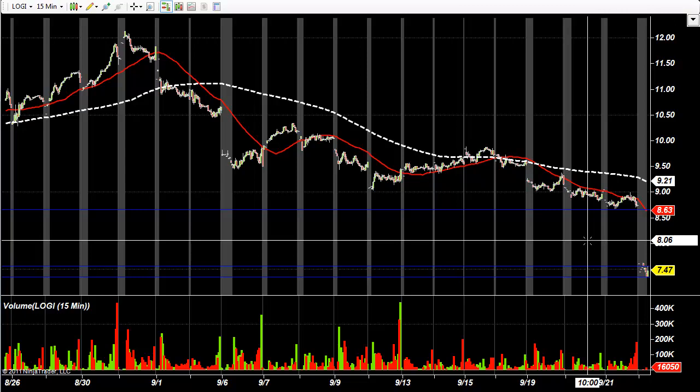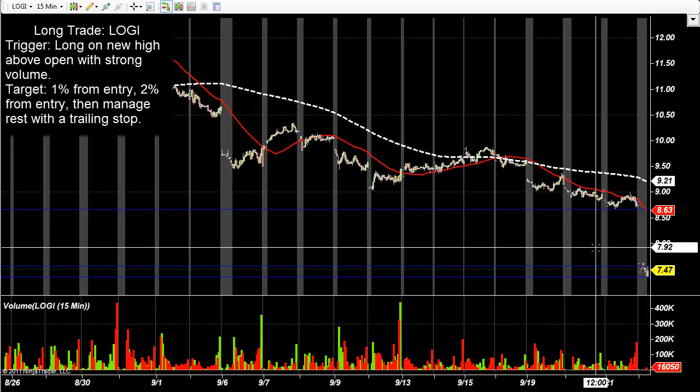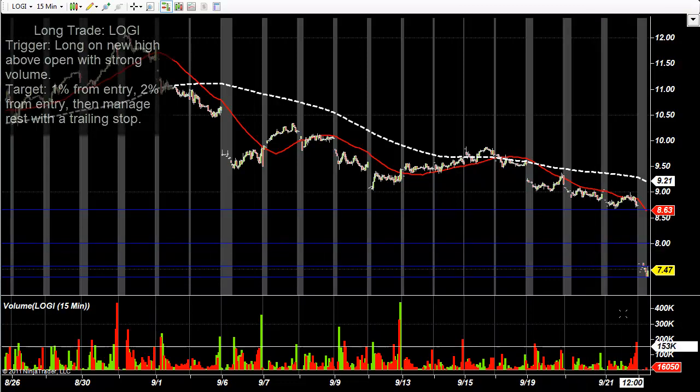If we open up and we get a drop, just back off of it, set your alert at the open or the high of the day if it's the same, and then wait for a break above that high of the day. First profit target's going to be about 8 cents from your entry. Second profit target's going to be about 16 cents. And then watch this $8 mark for resistance.